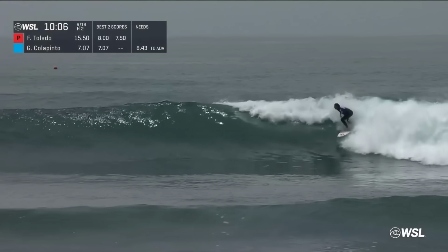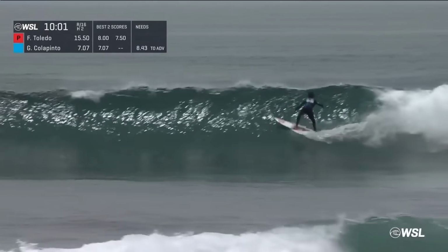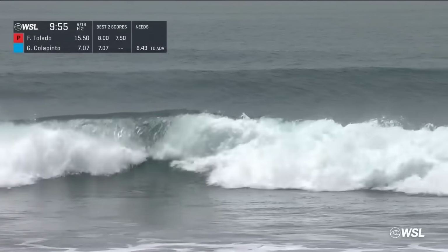He's looking for his 100th heat win. Big swoop in the pocket. Off the bottom, snap the slide. Has total control, greases the float. On the wind-up, punches out the fins, lays back and incomplete.